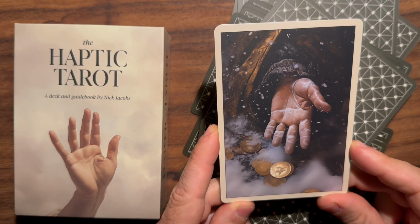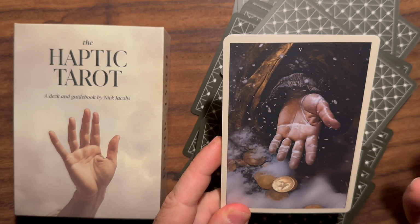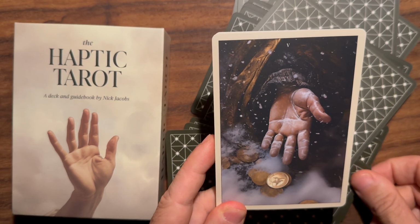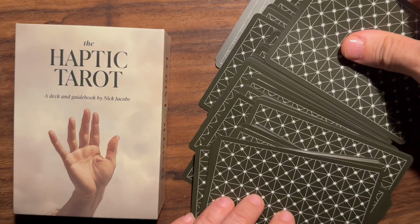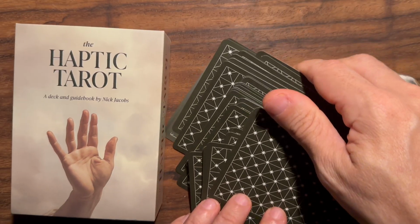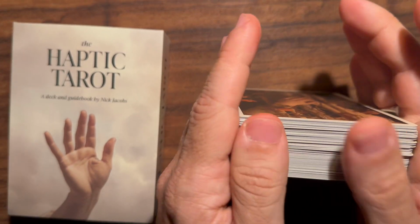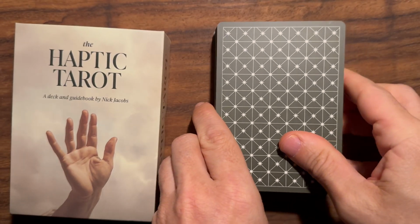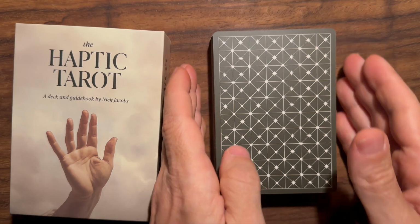This is the Five of Coins. Don't you love that? It's snowing. The hand looks like it's very, very cold. There are the coins there. He can't seem to reach them. Here we have the Four of Swords. And you guys, that is deck number 1, the Heptic Tarot by Nick Jacobson. Beautiful deck, absolutely stunning. So happy to have this deck as part of my collection. And I'm really, really happy to say that this deck made it to number 1.